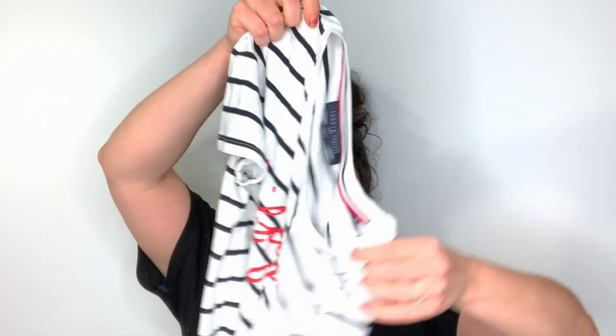I thought it was real Burberry when I saw it though. Tommy Hilfiger. This is brand new, so I picked it up. It's just a blue and white stripe, and it says Hilfiger in red. So it matches for the 4th of July season.